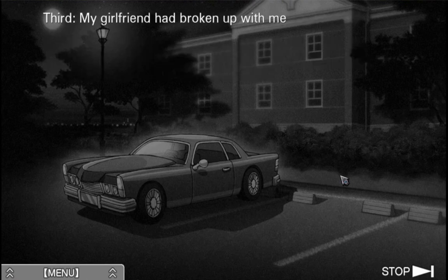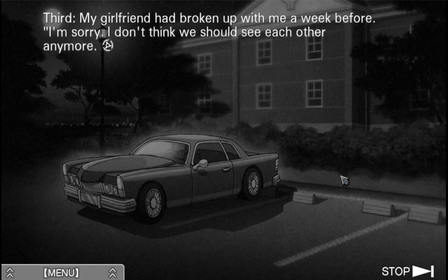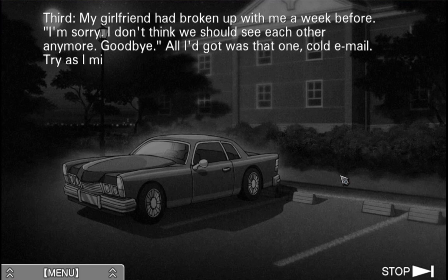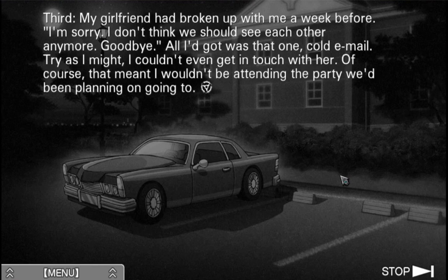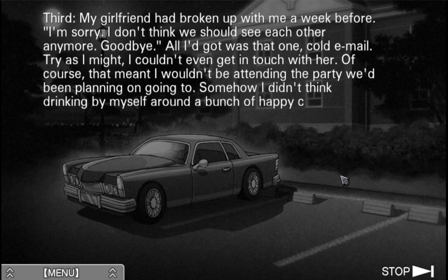Third, my girlfriend had broken up with me a week before. I'm sorry, I don't think you should see each other anymore. Goodbye. All I'd got was that one cold email. Try as I might, I couldn't even get in touch with her. Of course that meant I wouldn't be attending the party we'd been planning on going to. Somehow I didn't think drinking by myself around a bunch of happy couples would really be a good idea.